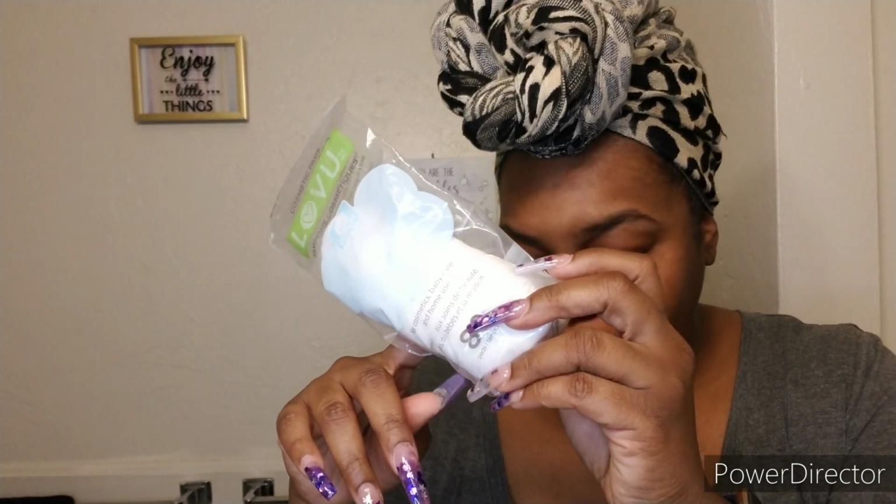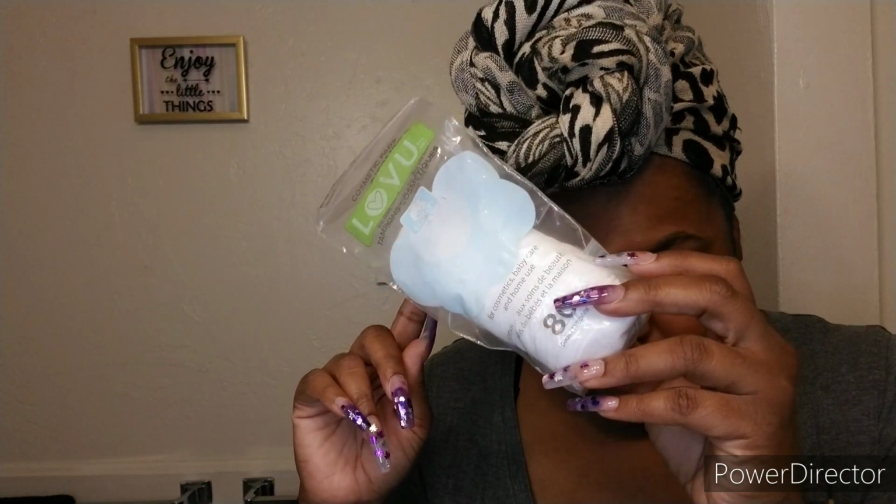So I was like, okay, cool, whatever. And cotton rounds, I use these for applying micellar water. I use these for applying toner. And so these are good things to have also.